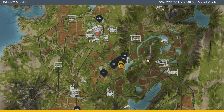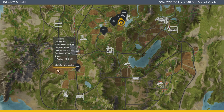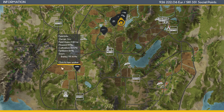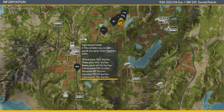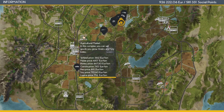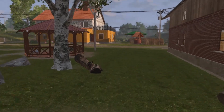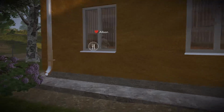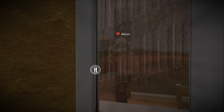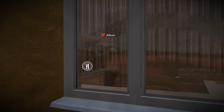Still raining. Should stop shortly though. So that's looking all good there. Barley's price is still good. I know this is where you bring the bales, but I guess bales are just always going to be, what is it, like 300 per bale? And since it was raining, the wife went right to the kitchen. Didn't talk to her yesterday. And she doesn't care that I'm jumping down in the window.